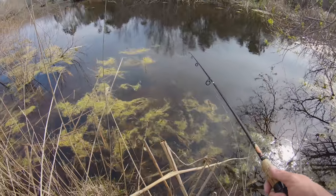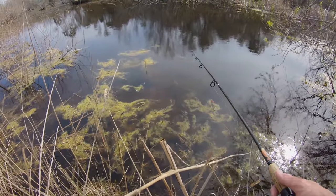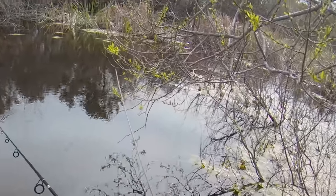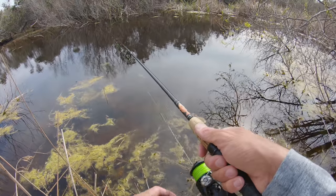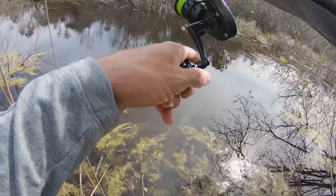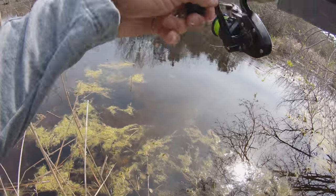If you can pond hop as hard as we have and not catch but one fish, it's obviously not a good day. Oh, whoa. Something just hit over here. Got him. Got him. Ooh, he's nice too. Oh my. Oh man, he's all wrapped up in that tree.